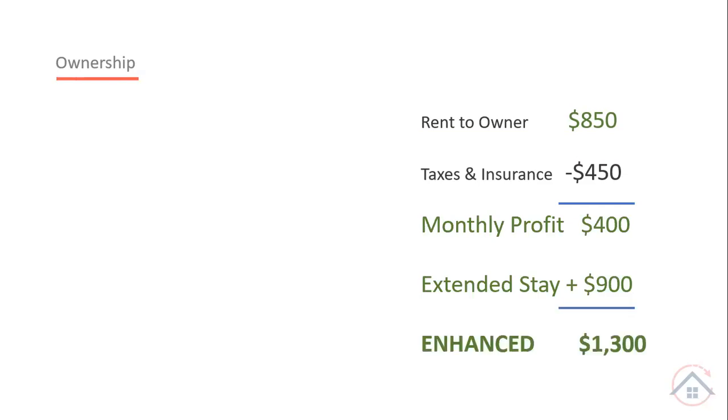If the landlord was doing what Rochelle is doing, he'd be making an extra $900. So let's add that together. That's $1,300. That's 3 times the profit, just by furnishing the place and marketing it for extended stays. All right. So that means the landlord could go out and buy 2 more properties and have to come up with down payments for those to make the same amount of money. Or the landlord can just simply change the way they operate, go for extended stays, and nearly the same amount of work, still month to month check.